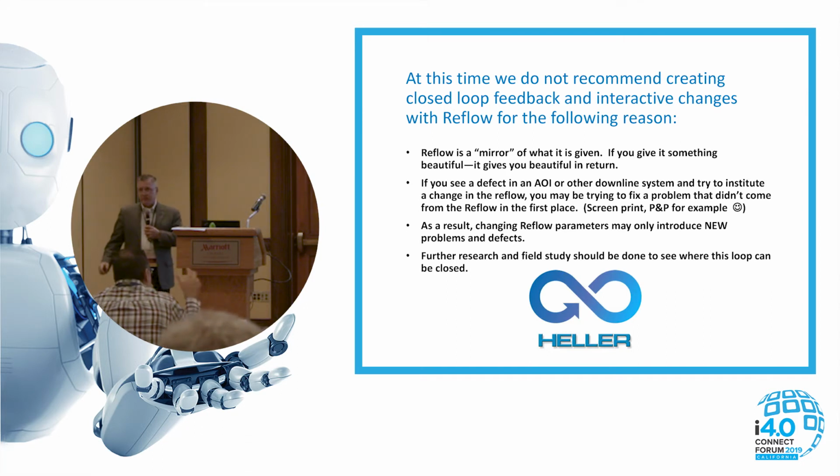There's also some conversation about having the AOI talk to the oven. Hey, I saw a defect, change the temperature of the oven, change the belt speed, do something different. We're not for that. Basically, the oven is a mirror of what you give it. If you give it something beautiful, it gives you something beautiful back. And if you see a defect in the AOI and you try to change the reflow, that may be a defect that came from something else. And so what you've really done is created a variable where the oven is a really nice constant and it doesn't factor into any equations. If you change the parameters, it may introduce new problems, new defects, new variables.